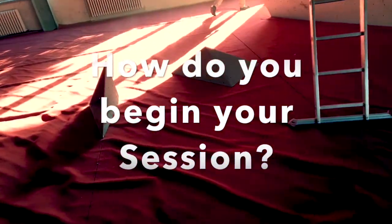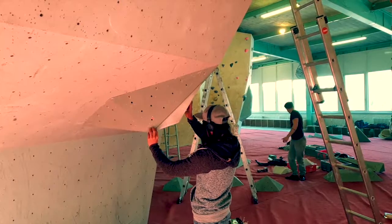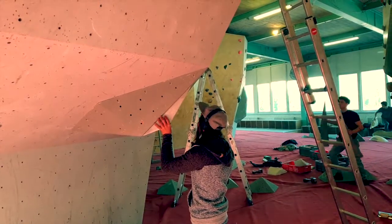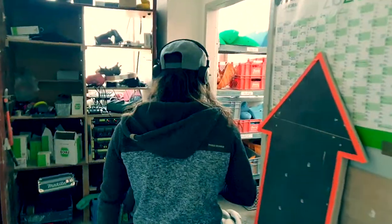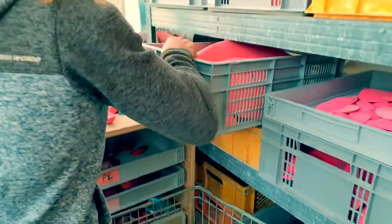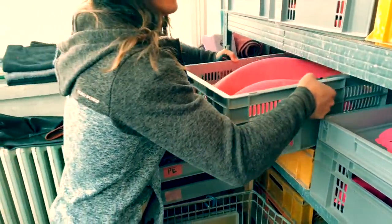Well, first of all, I need to check the wall, the angle, the steepness, and all the details that come with it, like how the angle changes from the sides, from vertical. And from there, I first pick the difficulty of what I want to put up, at least the range, if it's going to be from grade A to grade B, something in between probably, so I can be flexible with my ideas. And then I check the holds.